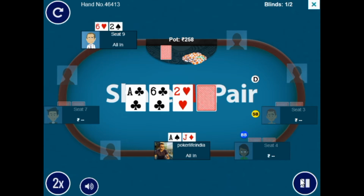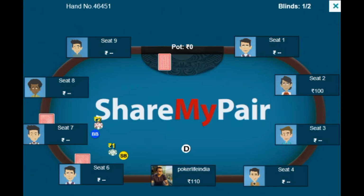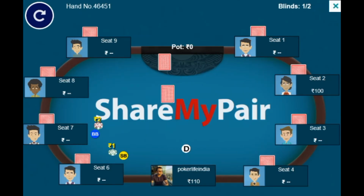We call him all in, and he called my 6x raise with 2-6 and got rewarded. What can I say? Fishy play. So this was possibly my favorite hand of the entire trip.